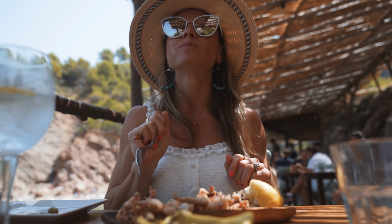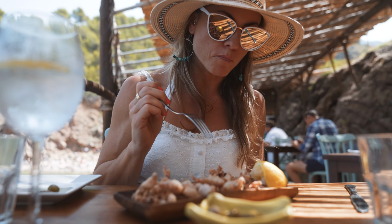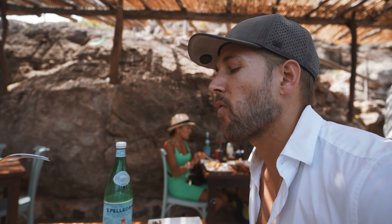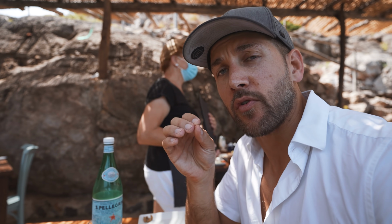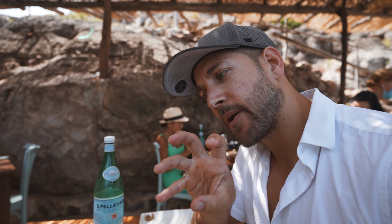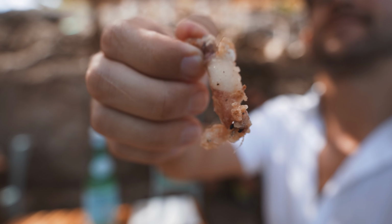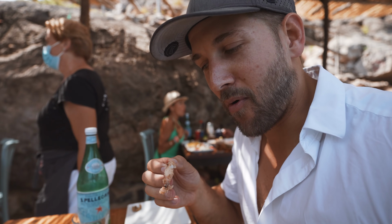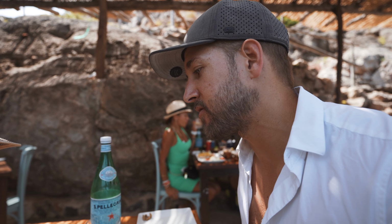So fresh. Good choice. This is a really good choice. Oh, really good. Like soft and crunchy. Oh, it's because they're babies. Oh, baby squid. Because they're little. I mean, yeah, hence the name. But it's not like calamari that you get at a cheap TGI Fridays. Baby squid. Sorry, guys, I'm getting a little very long.